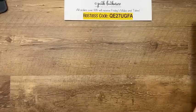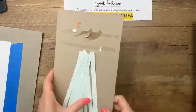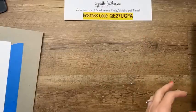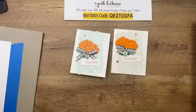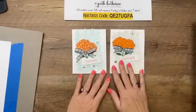Okay, let's get started. If you weren't here in the beginning, yes, I know the stamps have sold out. I know. It happened like yesterday. I think it was yesterday. And I mean, what am I going to do? I have no other projects for you. So we're going for it. You can still get the dies.